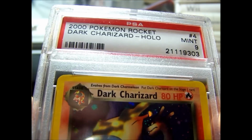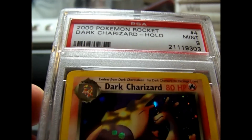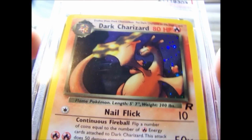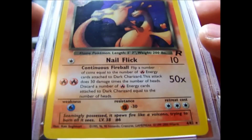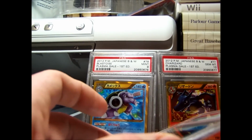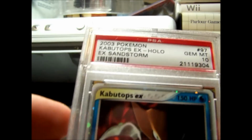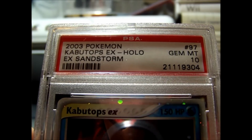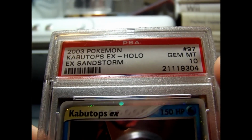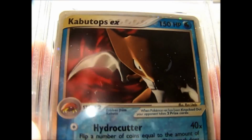From another user, I have a Dark Charizard Hella. I know this is a user from Canada. To tell you the truth, I can't remember his name either, though, off the top of my head. But a really cool card nonetheless. And then from Boomchakalacka, we've got a Kabutops EX from Sandstorm. Came back a Gem Mint 10. Really not too easy to get Gem Mint 10s on old EX cards, so congrats on that.